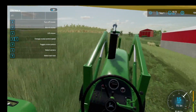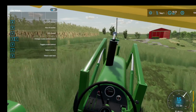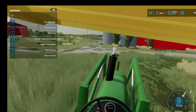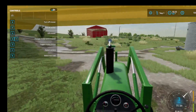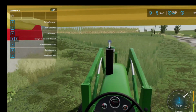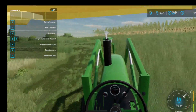So as you can see, this grass is really big and thick. So I'm kind of glad that we have this mower. Plus, this mower isn't necessarily a mower. It's more in the bush hog category, but I mean, it still mows.